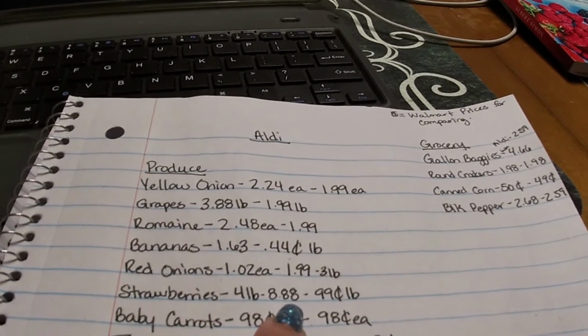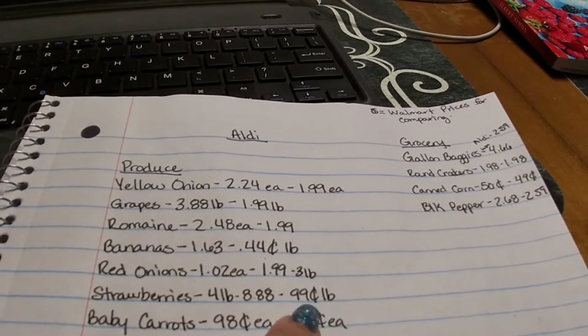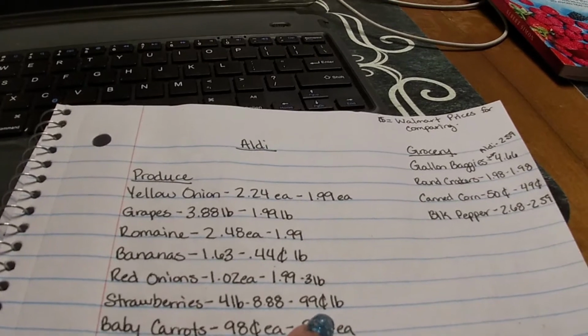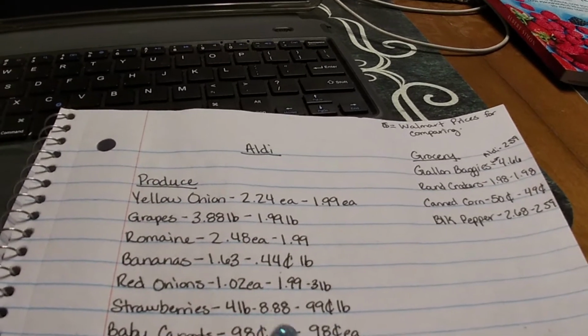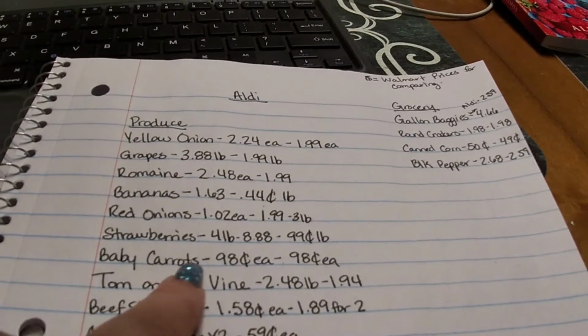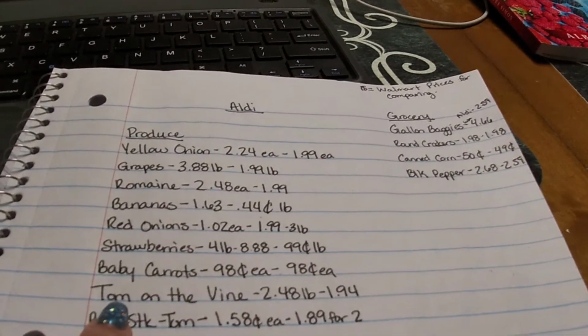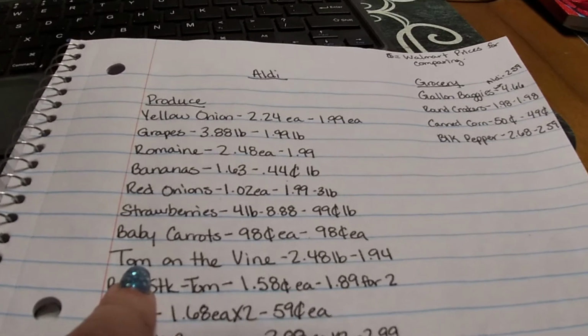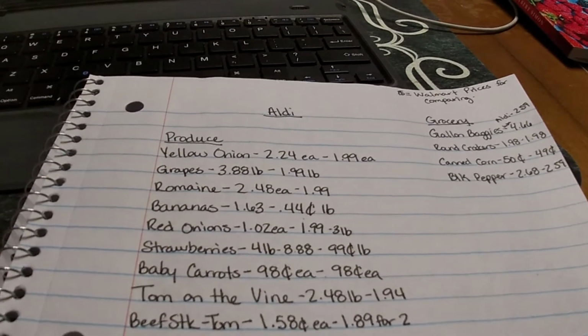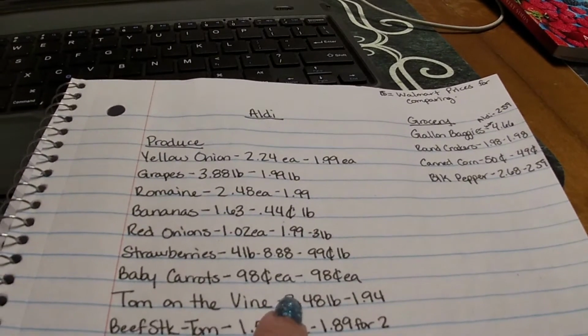4 pounds, so $2.22 a pound or 99 cents. Look at that savings. Isn't that insane? So I paid $4 versus $8.88. Baby carrots were the same price. I actually forgot to get those because Ireland was screaming in Aldi, so I need to go back, which is totally fine. I just felt really bad that she didn't feel good all of a sudden, so I was trying to hurry.